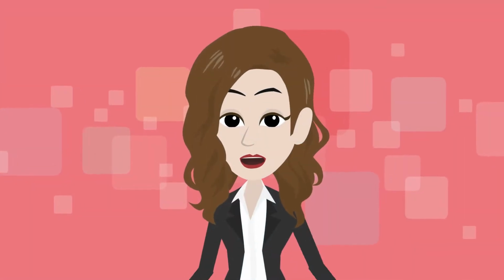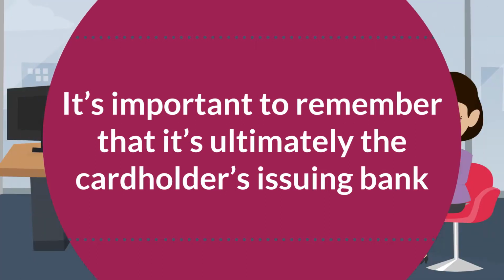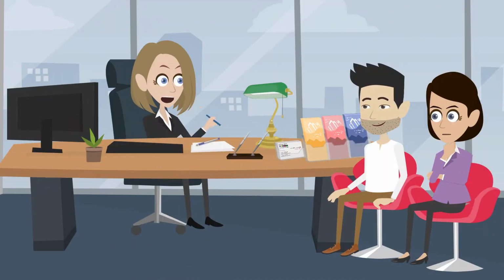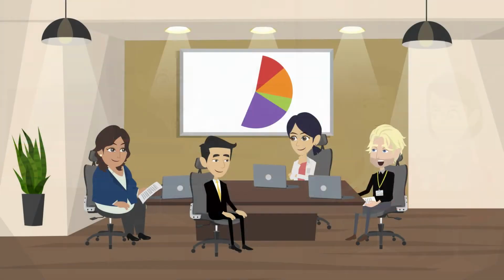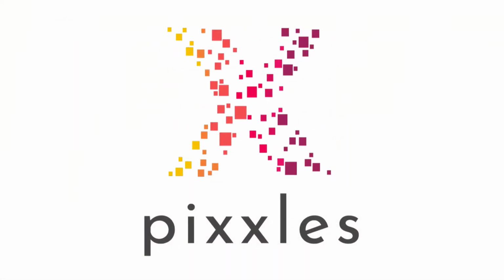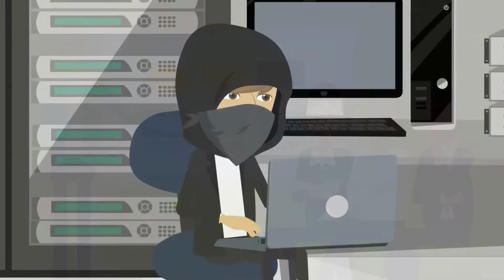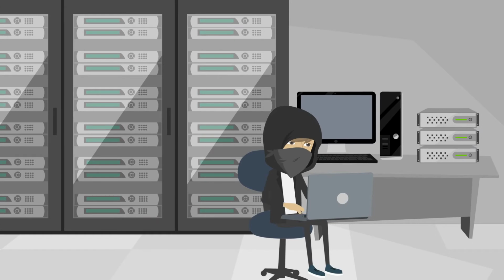While exemptions may be very useful, it's important to remember that it's ultimately the cardholder's issuing bank that decides whether or not to accept an exemption. SCA will impact your business, but it will also create opportunities for Pixxles and its merchants by making payments safer and offering protection against the risk of fraud.